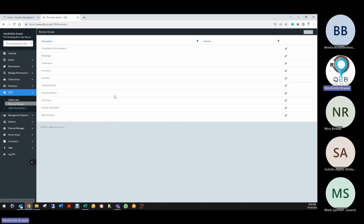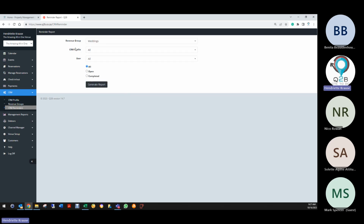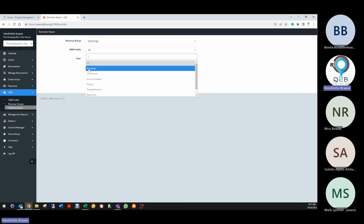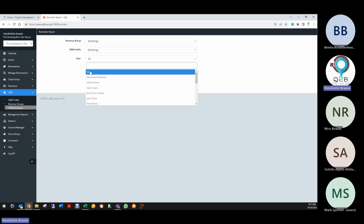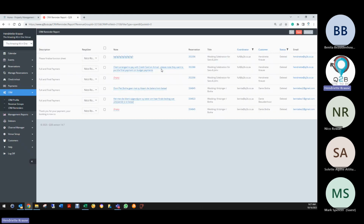Then the CRM reminders. You can do it per group. Once again, revenue group: I want to see all my weddings. My CRM profile is weddings. I can pull it on one user, or I can do it for all my users, and I can say only the open ones. The open ones are the ones currently in the system, and there is my report on all my weddings. So now I can see Sarah and John's booking: please finalize function sheet, their function sheet is still outstanding. The CRM sees that. I can say full and final payment.